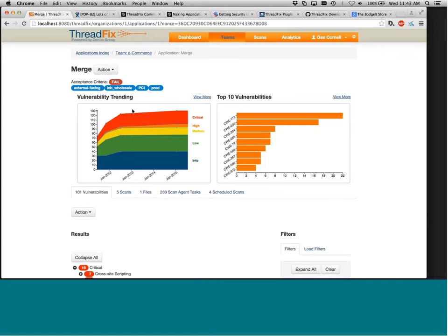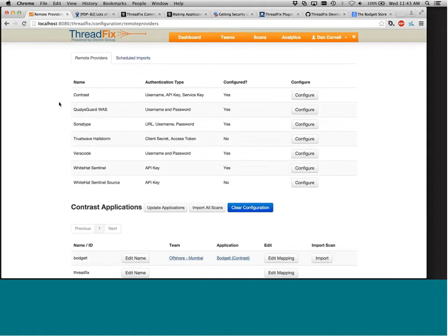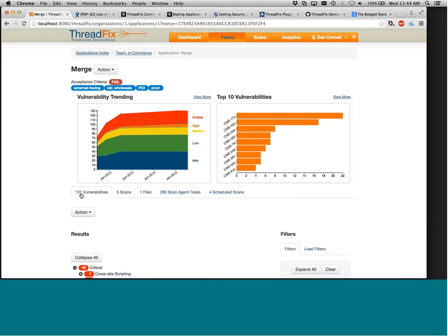Now, similarly, ThreadFix lets you go out and connect to external systems, what we call remote providers, things like Sonatype, like Veracode, WhiteHat, Contrast, these server-based systems that have APIs. And then in ThreadFix, you map applications from those different systems into applications in ThreadFix, and on a regular basis, ThreadFix goes out, checks to see if there's any new data, and pulls that into the model that ThreadFix is keeping track of for the application.